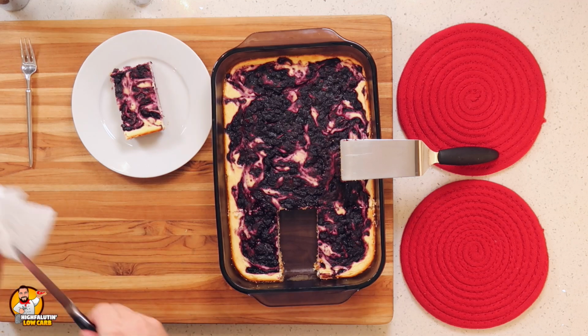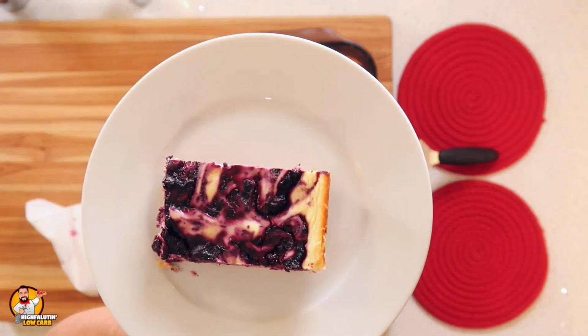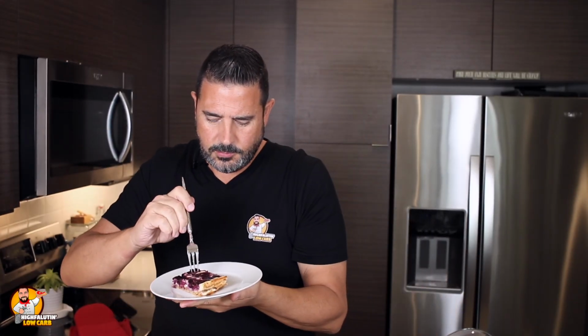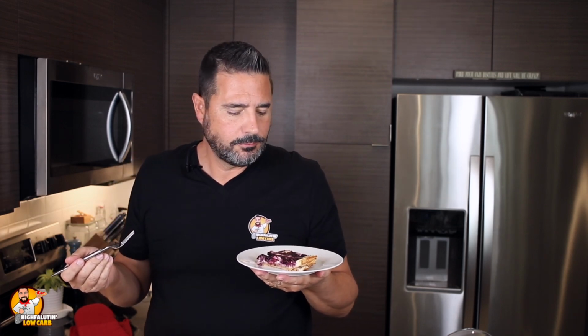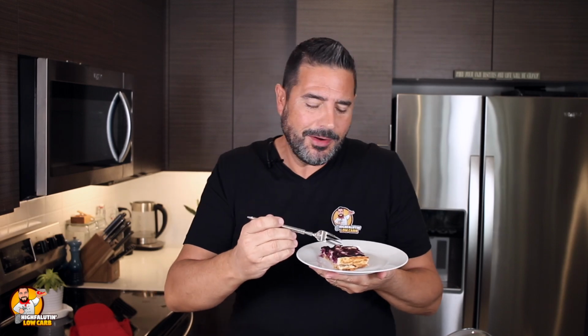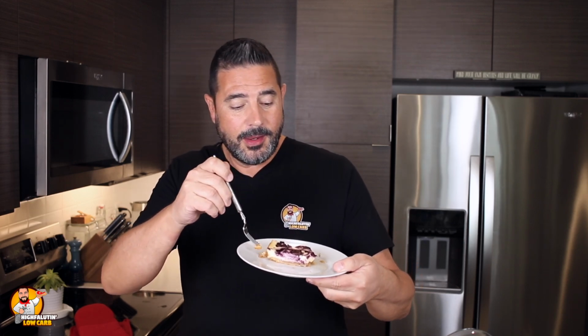Okay, what does she taste like? Again, this is probably 1.5 servings. Y'all, that's so beautiful. Okay. Cheesecake. The blueberries. The allulose. Y'all, the allulose, really. Truly, the allulose makes that. I gotta say, I gotta pat myself on the back again, because this is another great one from the book. I just want to keep eating it.